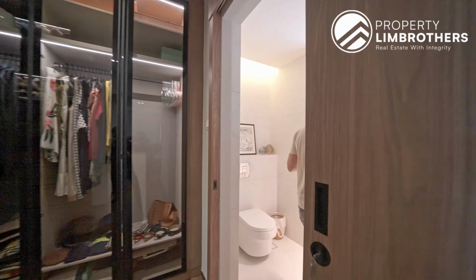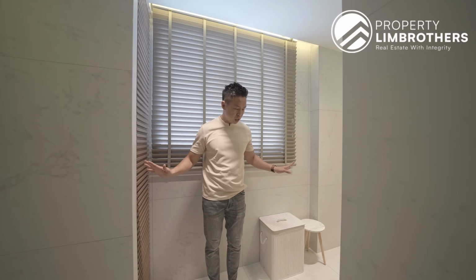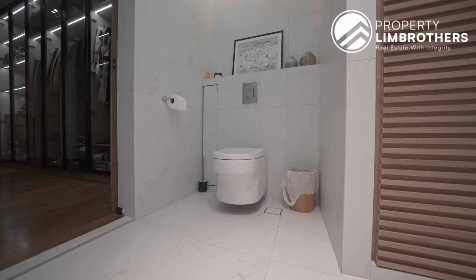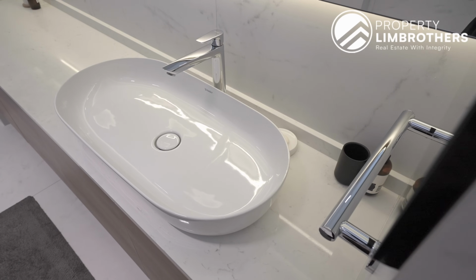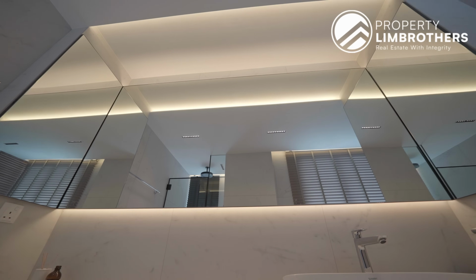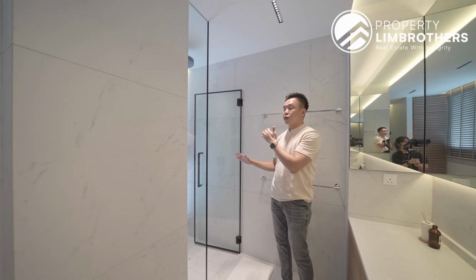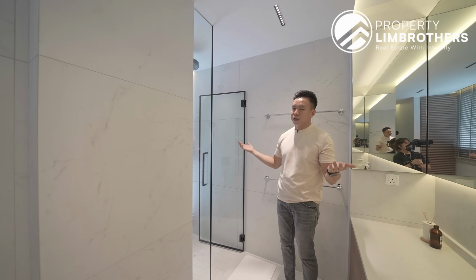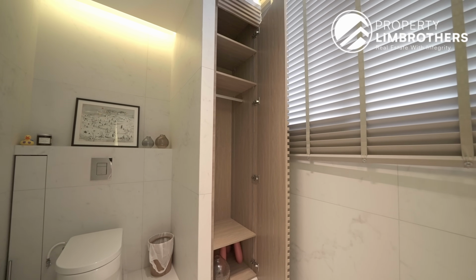The ensuite: matte finish tiles, huge slabs, the Grohe brand for your WC, open ventilation window, super huge top, Duravit sink, oval-shaped kind of sink design, as well as a nice beautiful mirror right in front of me. Standing shower, no long bath, and this is very suitable for people who don't want to spend too much time on the long bath. Some hidden storage here. They can put in some clothes, towels, racks and stuff like that.